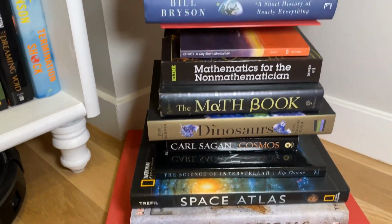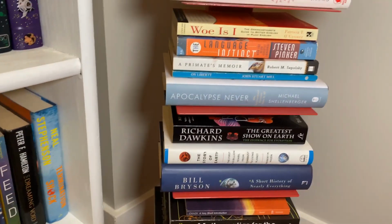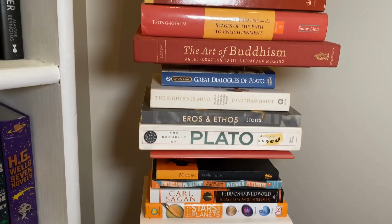This is my science section. I'm a big dinosaur fan, big dinosaur buff, love reading books about that. Big Carl Sagan fan as well. Got the Bill Bryson, the Richard Dawkins, that's a book about evolution there, The Language Instinct. And as we move up here, it becomes kind of philosophy.